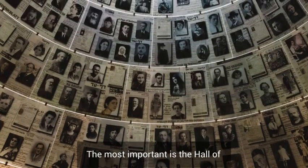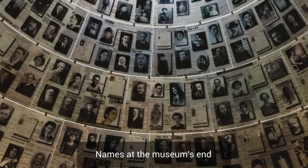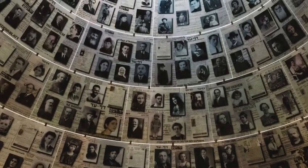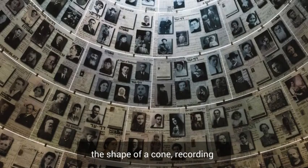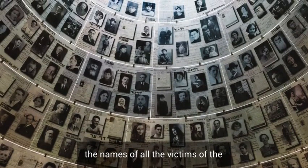The most important is the Hall of Names at the museum end. It is a 9-meter high structure in the shape of a cone, recording the names of all the victims of the Holocaust.